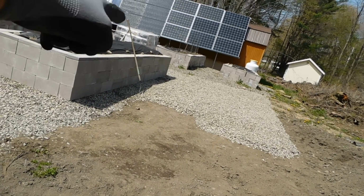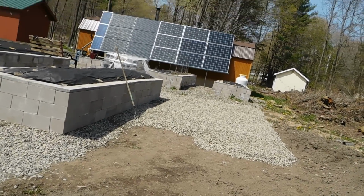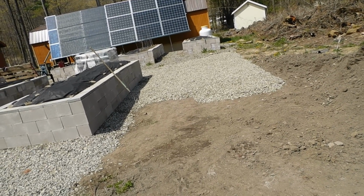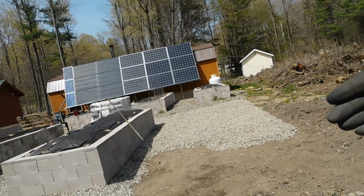I may do one more load right here before I start, just so I have that good depth to it, so it looks more even. But yeah, that's where we're at. It's coming along really, really well. I know these are kind of getting repetitive. We're doing the same type of project here.